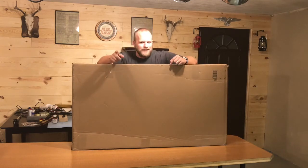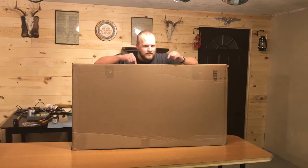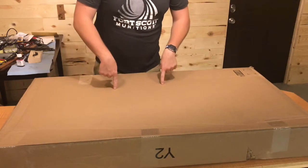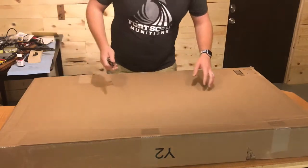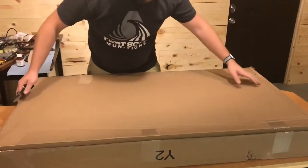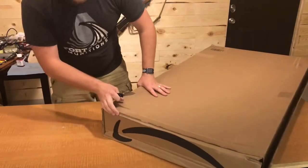You get about 5 seconds in the meantime to try to decide what this is. This is a pretty big package, but there's another package inside, I believe. So let's go ahead and crack it open. Of course, this was purchased, if you saw the ends, via Amazon Prime. So I ordered it.